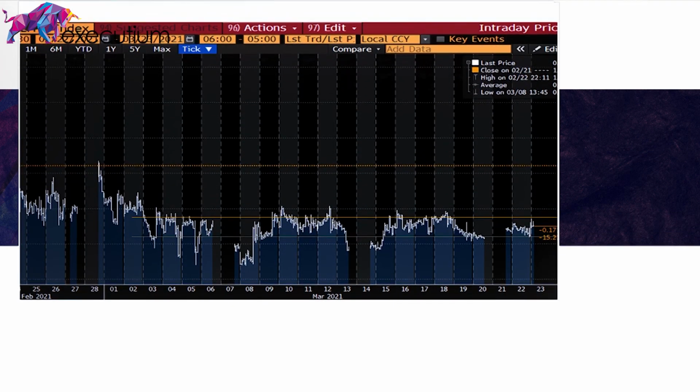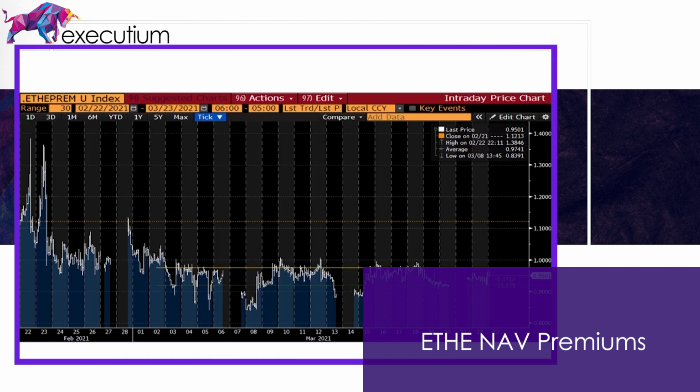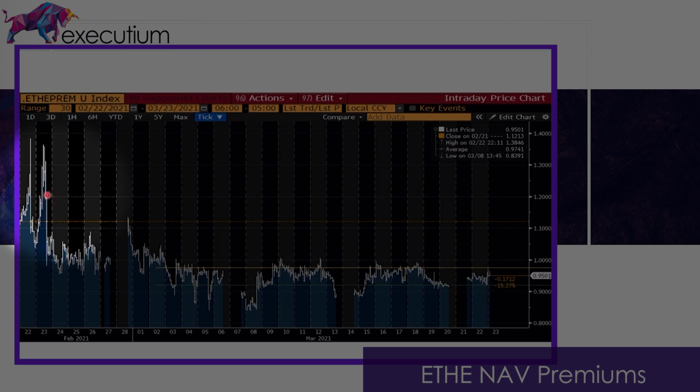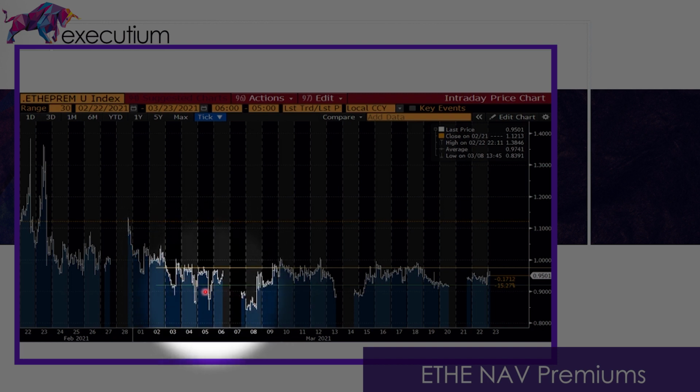Okay, we'll look at ETH and its premium and discount to NAV. Like GBTC, ETHE, which is the Grayscale Ethereum Trust, we've seen some premiums here at the end of February, even higher than 10%. I think there were a couple of days where Ethereum got quite spiky, and these premiums also went up quite high. But what we can tell, again, similar to GBTC, is that these premiums have quickly come off, and it was trading towards the end of February right around the NAV. And what we've seen further is that it has now traded to a discount to the net asset value of the shares.